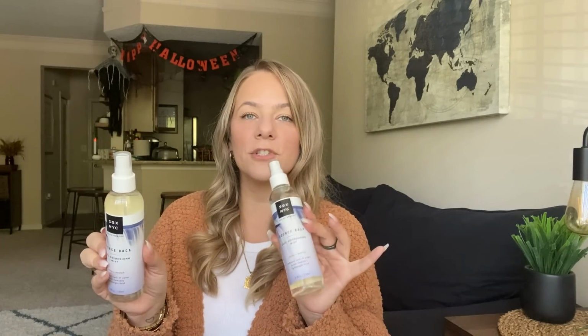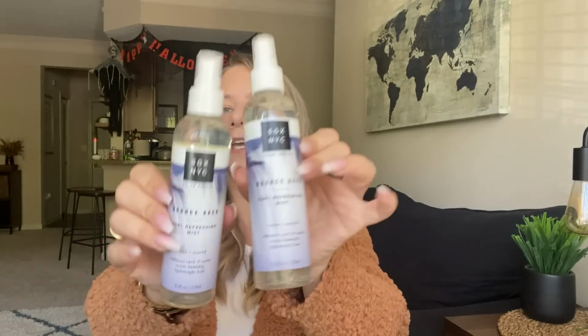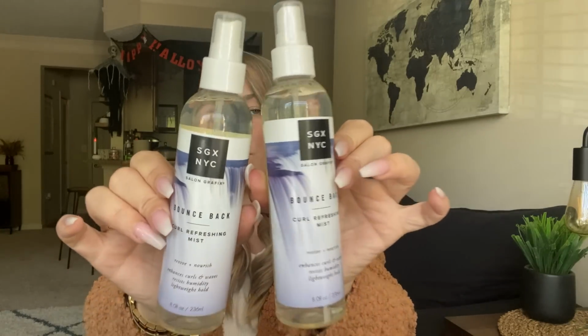I don't think it's like a hair spray type. I think it just refreshes the curls. So I grabbed this. This is a brand name. They literally sell this at Target for so much. So I grabbed those. If you see stuff like that, pick it up, girl.